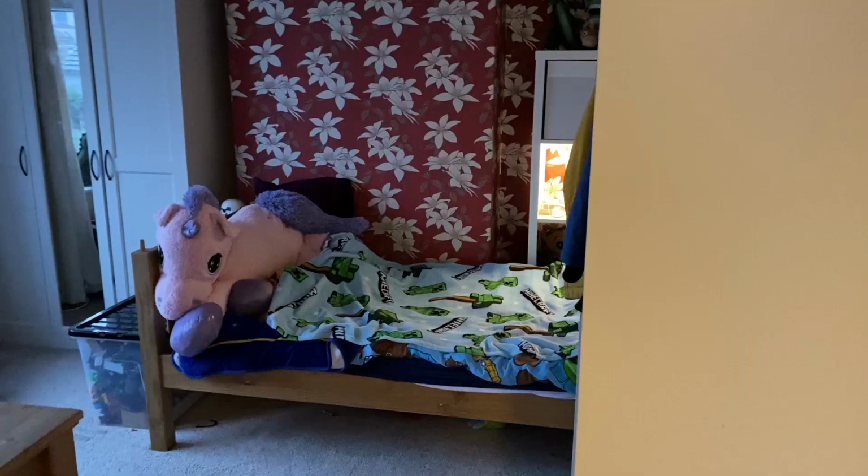So I've finished the kids' bedroom. Just need to bring some toys back up from downstairs and put the door on this wardrobe. But it's finished. I will show you.